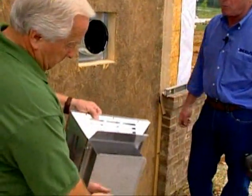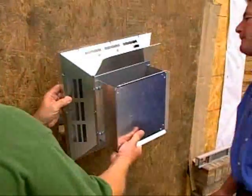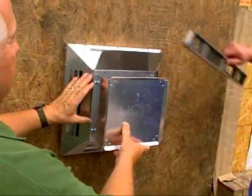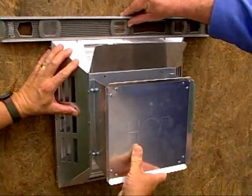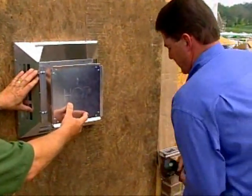Great. So if you'll slide that on for me, you can see that it says top right here. That's hot. All right. Goes to the top. Wow, look at that. There you go. I'm going to go ahead and throw a level on this, Bob, so that we get a real nice installation here. Can you move that to the left a little bit? Sure can. Perfect. All right. There we go. Now we'll just install our screws.